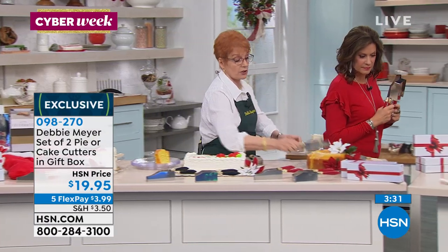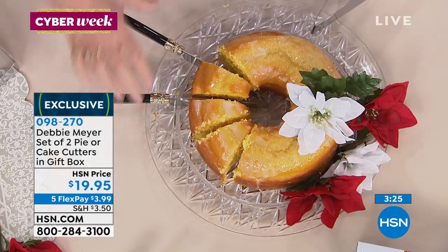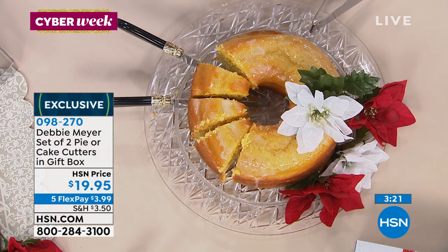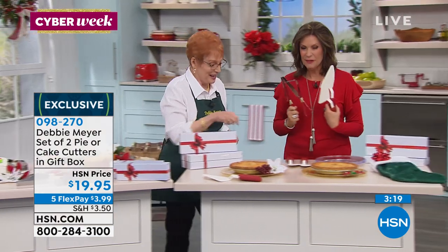This is an idea for you too. I do cake buffets around the holidays and I pre-cut the cake because I know how many pieces I want to get out of the cake and put my cake cutter in it so people can actually serve themselves, and then you don't have to worry about there not being enough cake. But the hardest part to me is the pies, because who can ever get that first piece of pie out of there without it going all over the place, just being a big mess, and then it just doesn't look pretty after that.